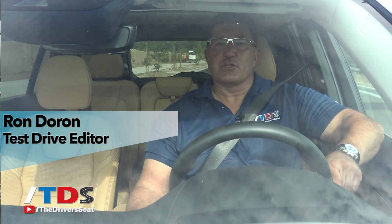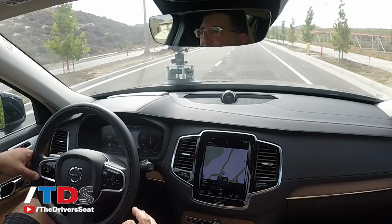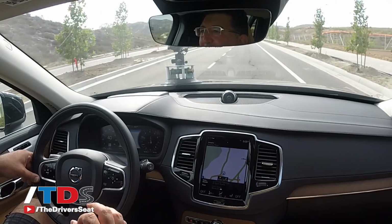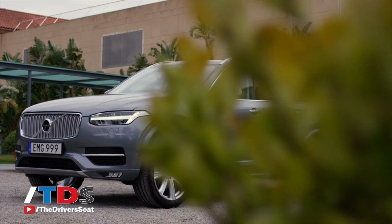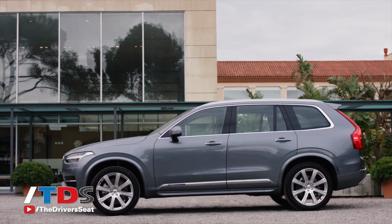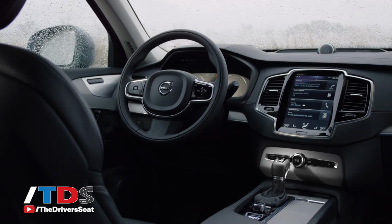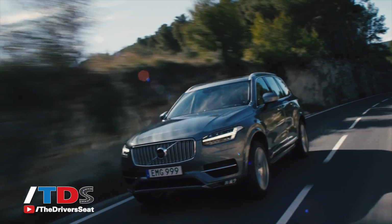In a typical year, I'll test drive anywhere from 80 to 100 vehicles. So it takes a lot to impress me and really get my attention. This much awaited 2016 Volvo XC90 has done just that. I'm completely blown away by the exterior, interior, and overall ride quality.